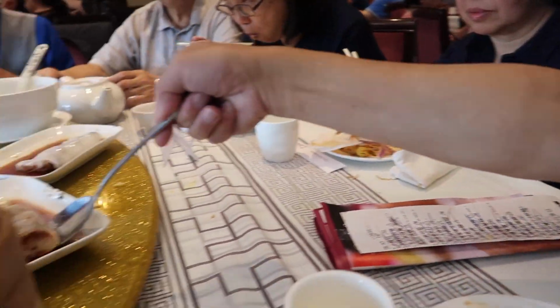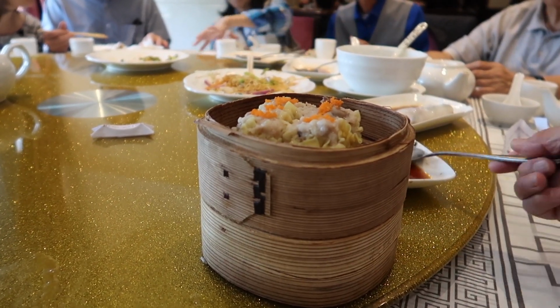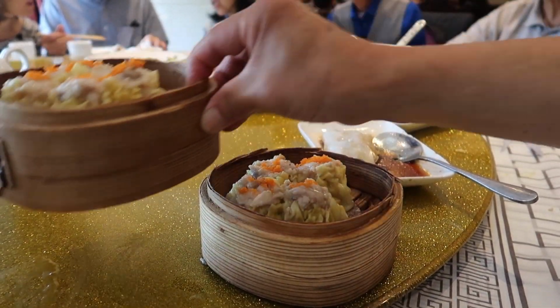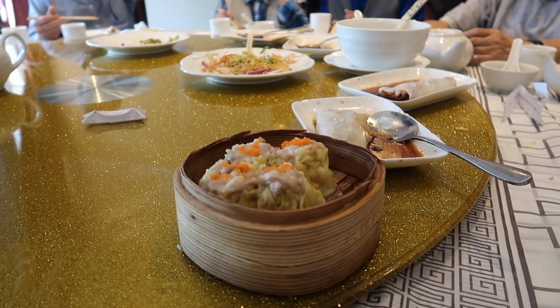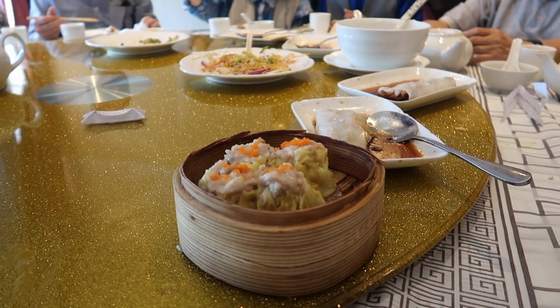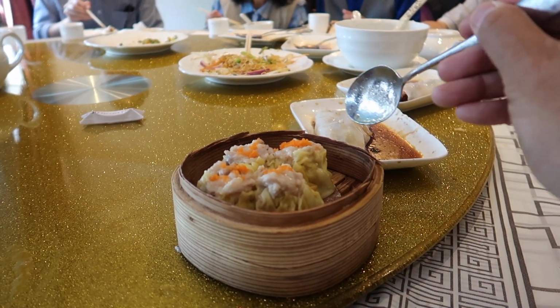Siomai, shrimp and pork dumplings. This is, again, a staple, something you have to have when you go to eat dim sum. Usually 4 to an order. So, considering how many people we have, we'll order 2 or 3 of these usually. So at least everyone can get one.